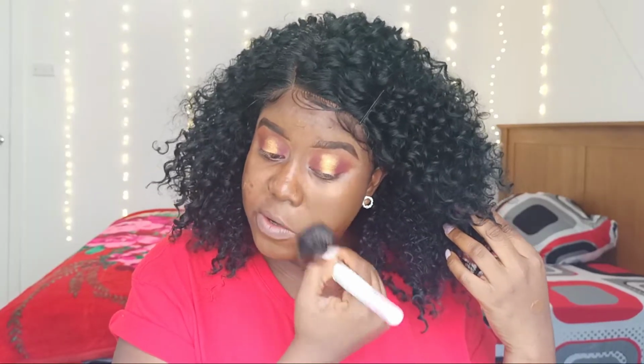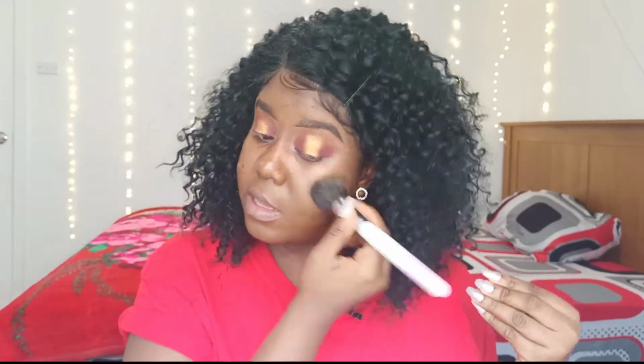It's full coverage. I want to call it full coverage because it covered everything, but it doesn't feel heavy. It doesn't actually feel like something is sitting on my skin. It feels really nice. It is good. I like it. Great. Now for the concealer.